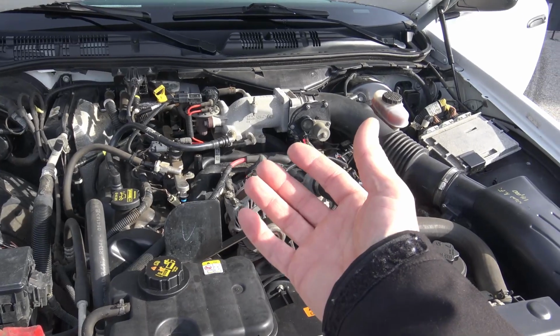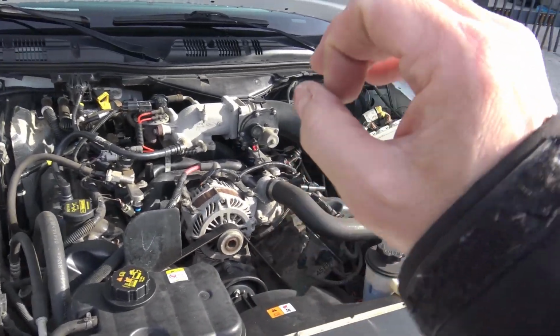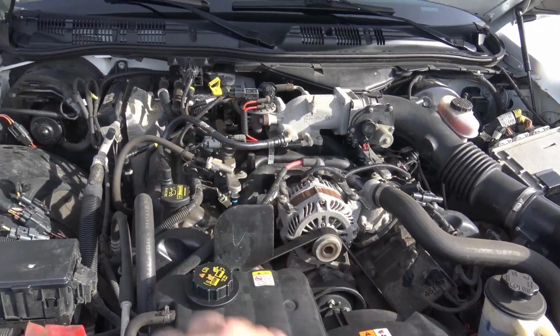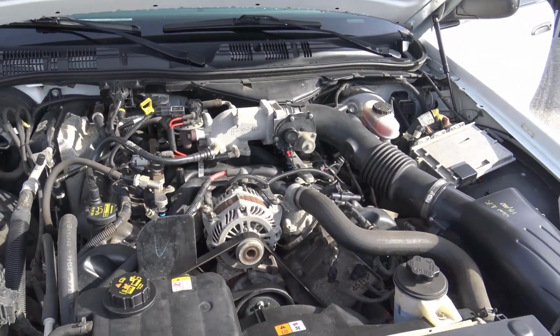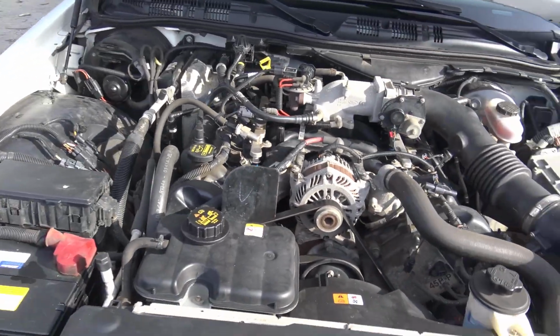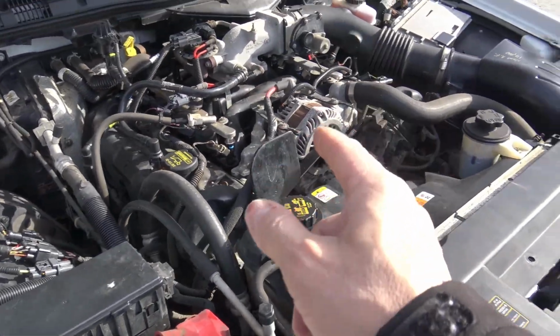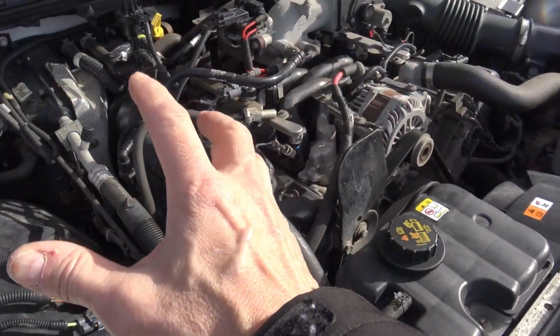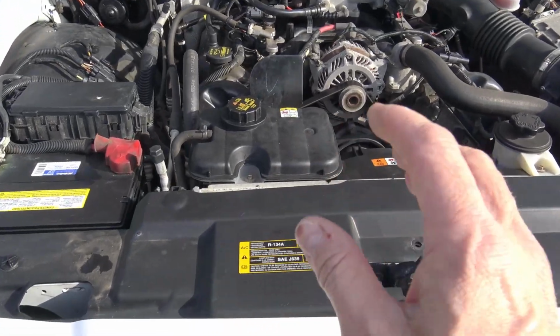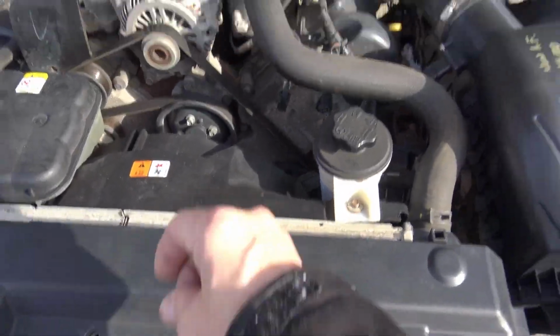And there it is in all its glory. 4.6 single overhead cam Ford motor, 2-valve motor, the most reliable motor that Ford makes, period. Forget about the 5.3, 5.7, 4.6. This is the way to go. And look how clean it is in here. You got to think how hard these cars are used, and yet this is clean. Look at clean, clean, clean.